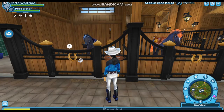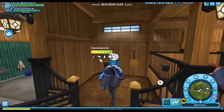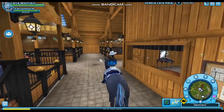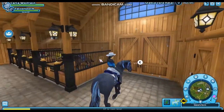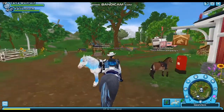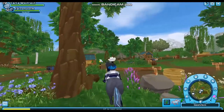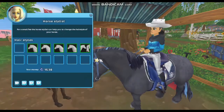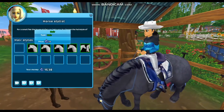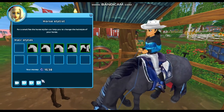It looks actually cute with the thing in the front. Okay. I'm not going to do a show off or what I usually do with a new horse. I don't even think I've done it with a previous one. But I'm just quickly going to see what hairstyles it's going to bring back.